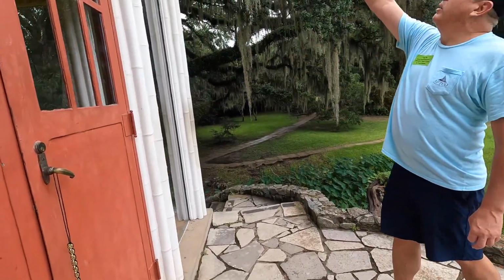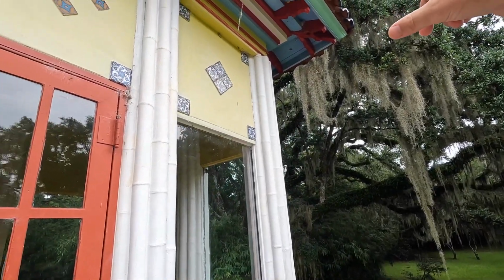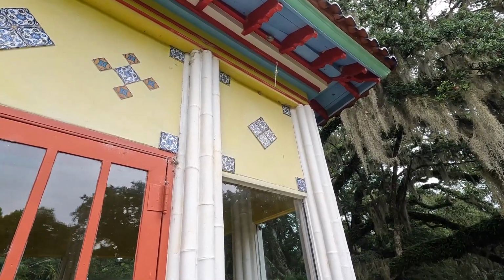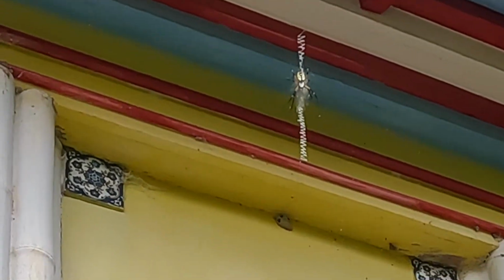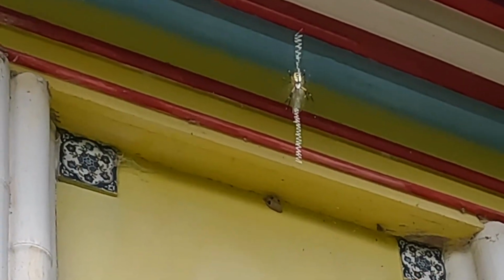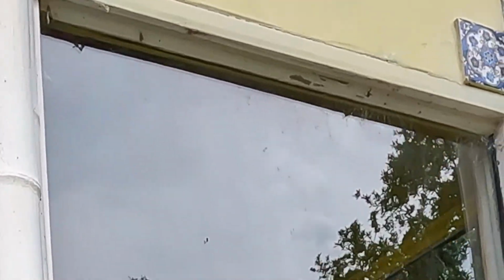Hey, check out that spider. In the swamps of Louisiana, check that spider out. Wow. If anybody knows what kind of spider that is, leave it in the comments, let us know. Look at how it's doing its web. You see the front of it? It looks like it's got almost like a claw on it. You see two legs come out on one leg? Or is that the back? I don't know. But I don't like spiders, guys, so I'm leaving.